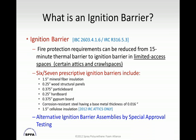Now, as I mentioned in the previous slide, we talked about this other type of barrier called an ignition barrier. This is also a fire protective covering that you can use instead of the 15-minute thermal barrier in limited access attics and crawl spaces. The ignition barrier itself, in general, will not provide the same degree of fire protection as a 15-minute thermal barrier. In the building code, depending on which code you use, there are 6 or 7 prescriptive ignition barriers.